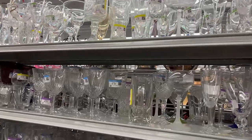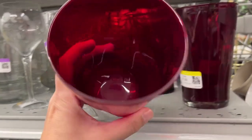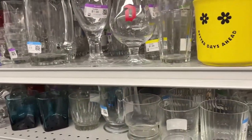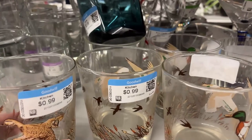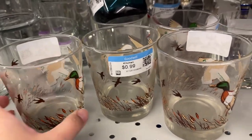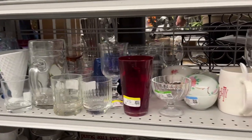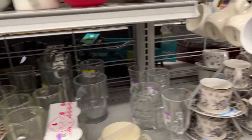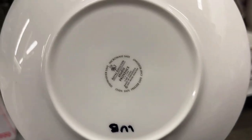We're at the glasses section. There are many clear glasses. This ruby red glass is really large. These are vintage Libby glasses and they're only $1 each. It's very nice. On the bottom are lots of teacups. This teacup is Royal Doulton, made in England. It's very nice.